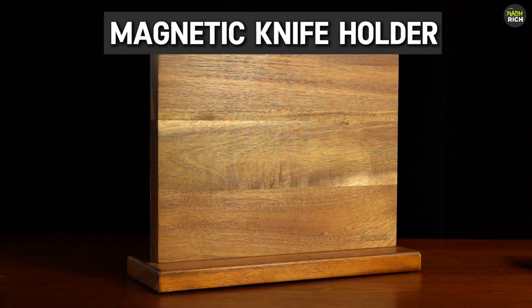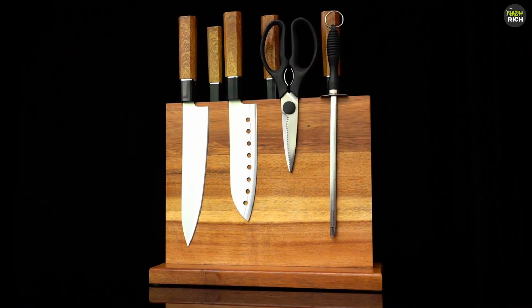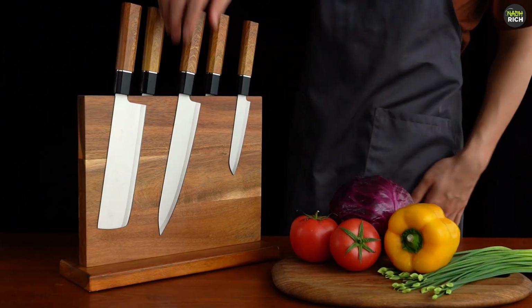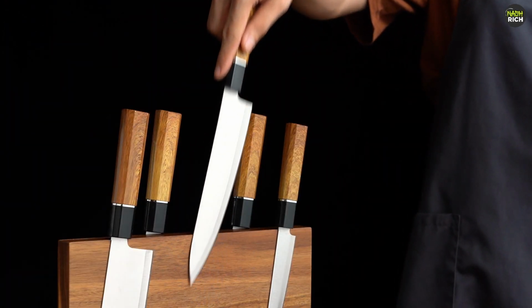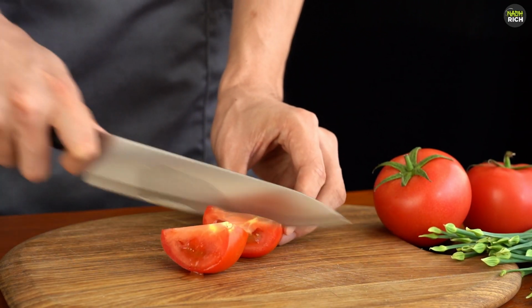Magnetic Knife Holder. Keep your knives organized and within reach with the magnetic knife holder. Its strong magnets securely hold your knives, freeing up counter space and adding a modern touch to your kitchen. Plus, it's easy to install and keeps your tools safe and hygienic.